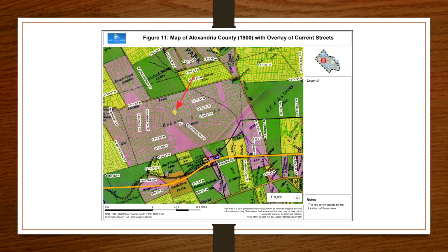John and my staff created this map for the Broadview Historic District Designation Report, and I included it here to show you just what I mentioned, how you can use this as an overlay with the current GIS map data. So now, if you look closely, there's a little yellow polygon right there in the middle. That's Broadview. And so you can see how the property has been subdivided and the neighborhood has changed over time.